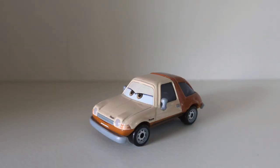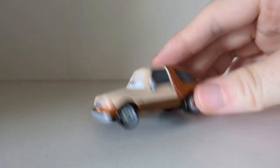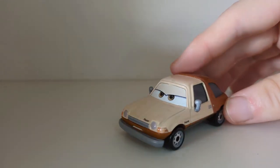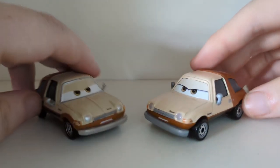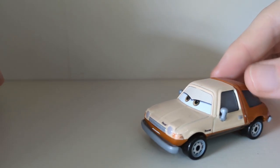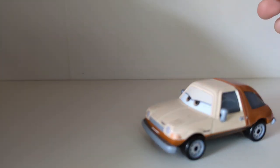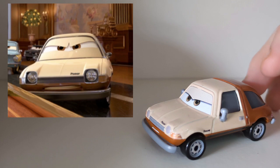So here is Tubbs Pacer all out of packaging. This is his Thailand variation, which looks absolutely cool. And I will be comparing him to his Chinese version from like the days of 2013, 2014 in just a few seconds here. Here's where he appeared in Cars 2 during the Lemons chase scene and some other scenes as well. If I do add an image more than once, then that is a first. So yeah, pretty nice scene.